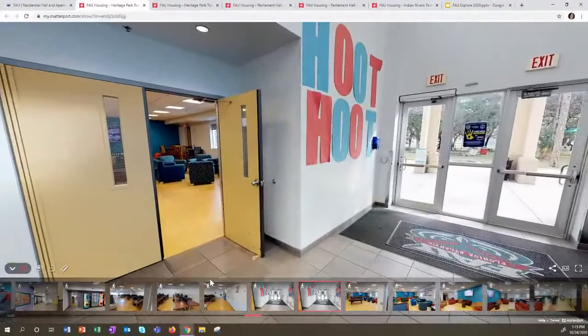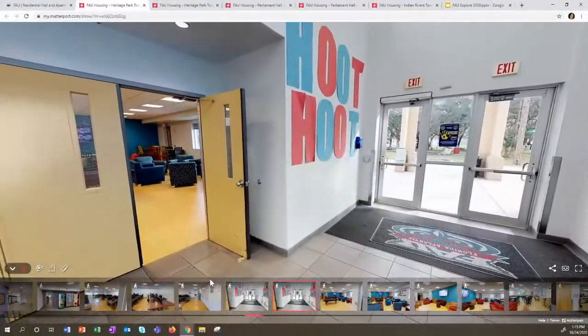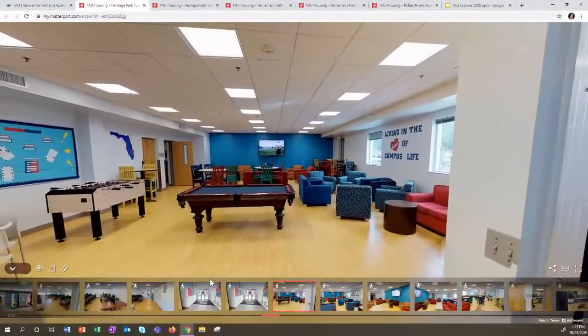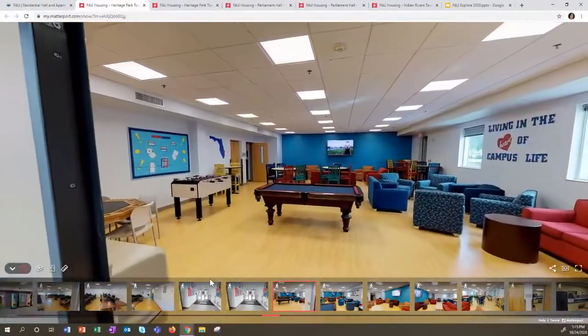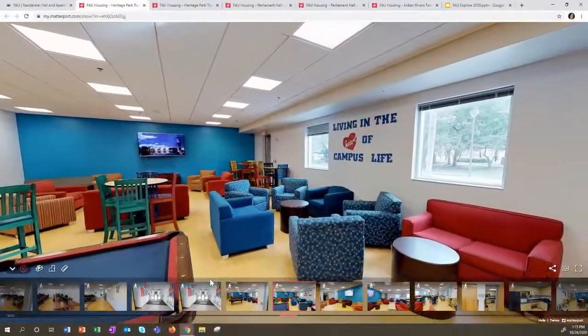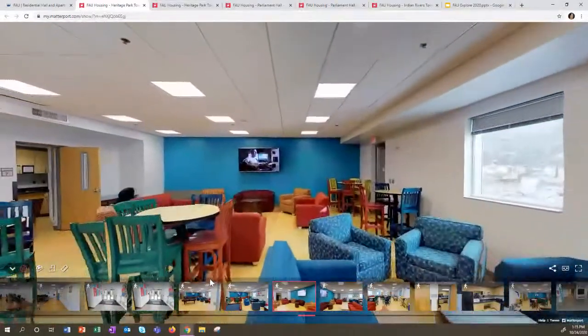Within each of the residence halls, there's also what we call our multi-purpose room. And so that's where a lot of hanging out happens, because that's where you'll find most of our pool tables, foosball tables, or just a place to hang out and watch TV or program. And so that is usually our hub in the evening. Our general lobby is the daytime hub, but our multi-purpose spaces are our evening hubs.